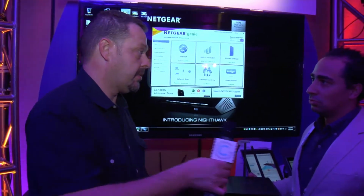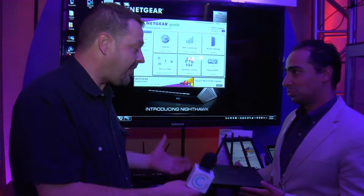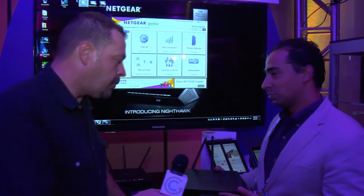So we talked about the speed increase, but what is the range increase? Yeah, the range increase, we don't quantify it. However, we'll say we will cover your house. How about that? Fantastic. So what else is great about this device? I mean, it looks fantastic. The specs are off the charts. Yep. When is it available?